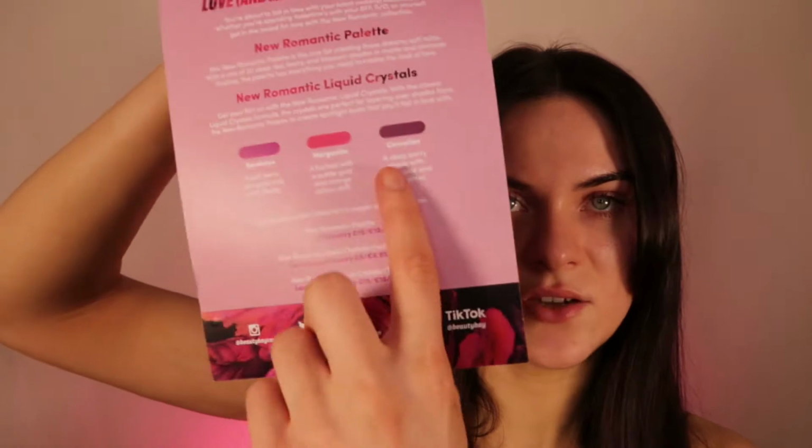So here are the shades on the back of the little eyeshadow trios. So this palette is £15 and these are also £15, but if you buy them individually they're £6 each, so you're better off just getting the three of them, let's be honest. Very exciting. Let's move on and open them up.